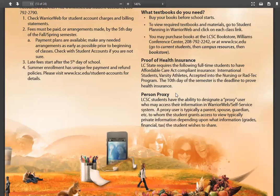As I have mentioned before, and will mention again shortly, student privacy is of utmost importance to LC State. Person proxy is a way for you to give educational information access to a person or persons of your choosing. In your Warrior Web account, there is a link that you can use to give us permission to provide information to someone that you want to access your information.